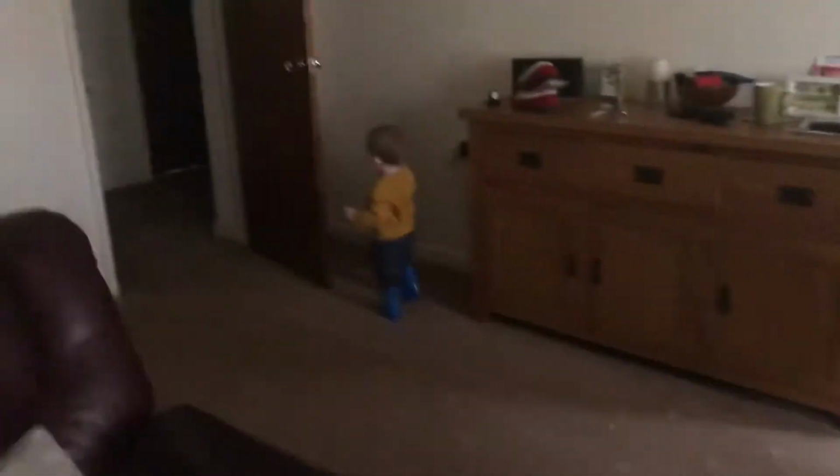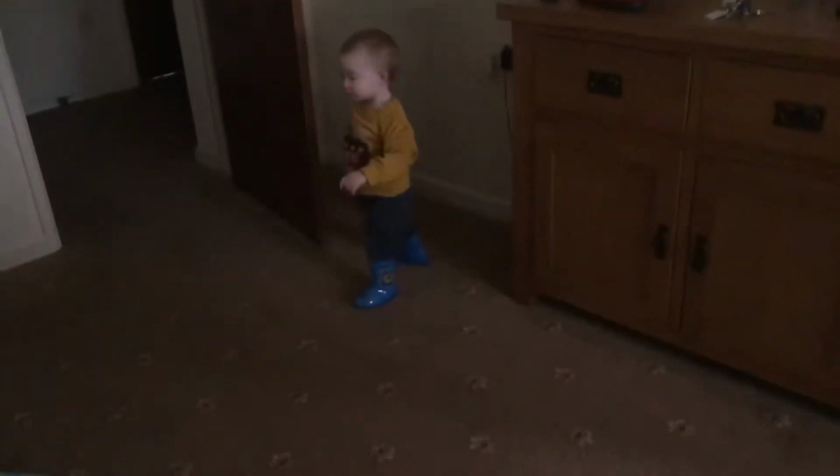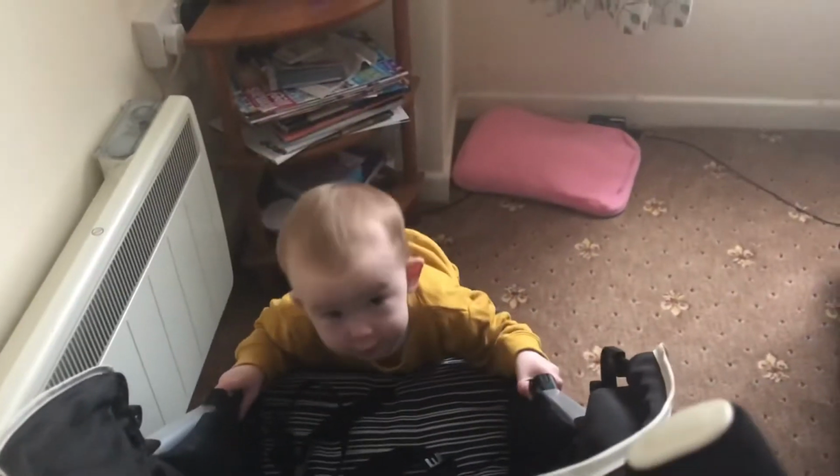Someone is all ready for the beach today. He's got his wellies on, his jumper, a vest, coat's over here, changing bags ready. We've got his water underneath, his shoes in case we go for a walk after the beach. He's got his waterproof. Got everything ready, haven't you? I just need to get my boots out the car. And then we can go for a little walk on the beach. He is so ready to get out and go.